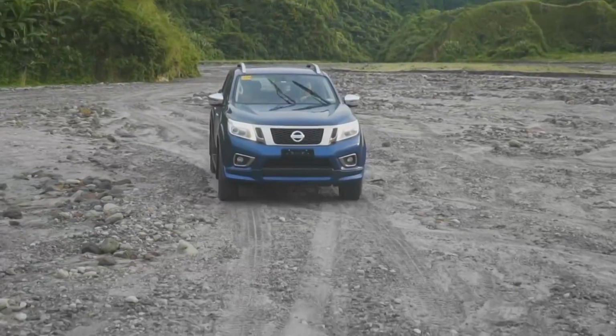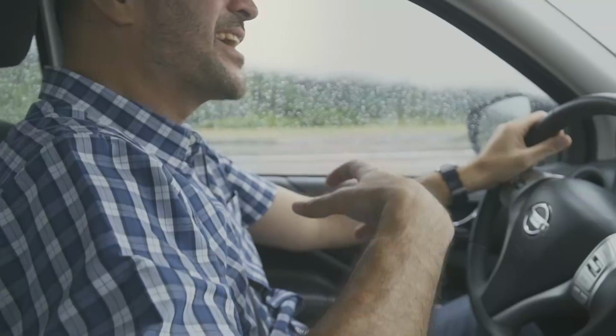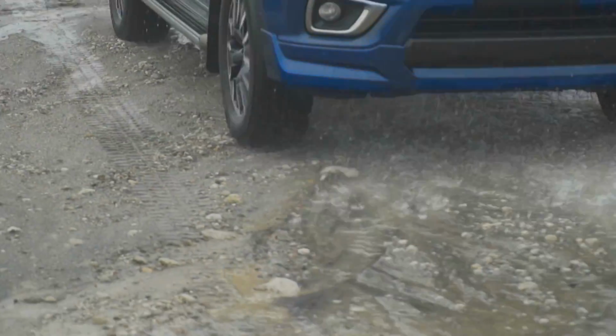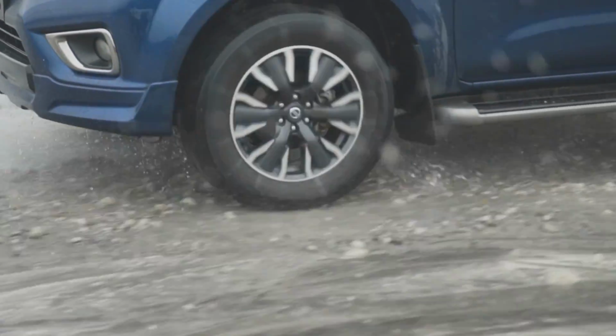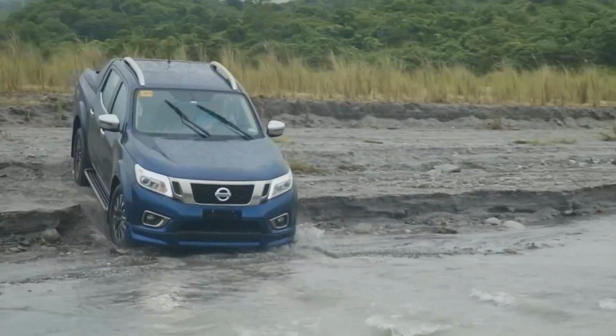Here, it's a combination between a little bit of gravel, a little bit of sand. It's got a nice texture, and that texture comes through the steering wheel. So you feel all the rocks and you feel everything underneath you. It just makes you feel so alive. It makes you feel like you're driving it the way God intended you to drive these things.